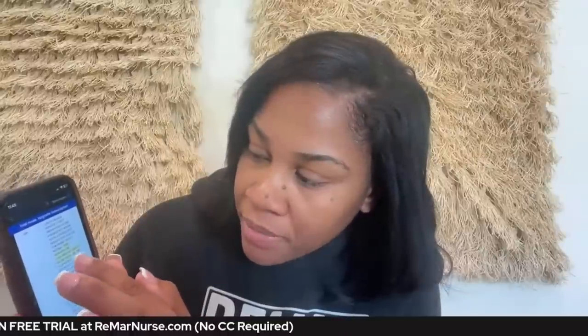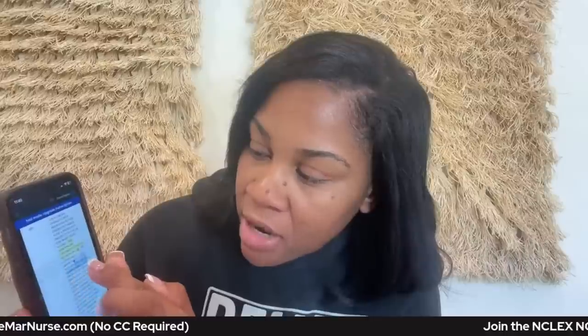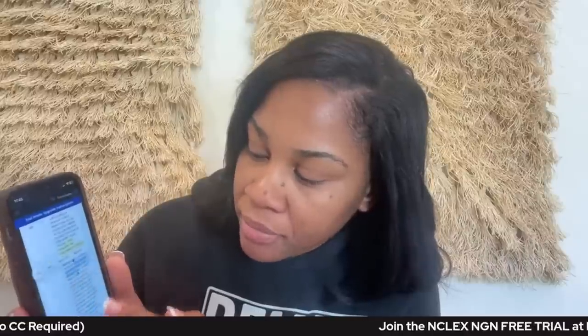Okay, so this is asking me for signs of infection. A 30-year-old female client presents to the emergency room with a persistent cough for more than 3 weeks. This morning, she coughed out rusty secretions. So that's a sign of infection. You have to highlight the things that are signs of infection. I see here enlarged lymph nodes, so I'm going to highlight that.